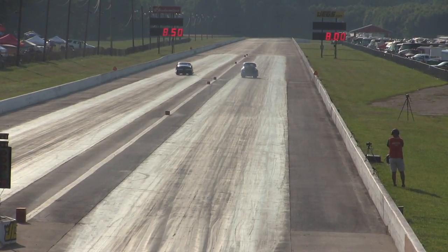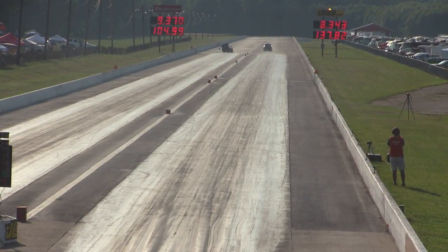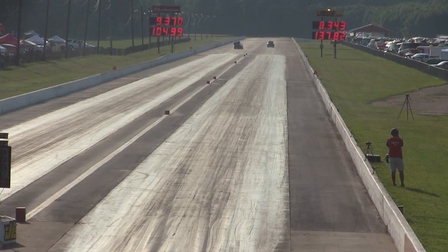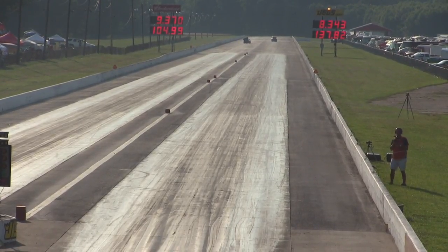The line, the Willys closes, chases, catches, and gets the win. 834 to a 937. The Studi spins the tires so hard, doesn't run the number.